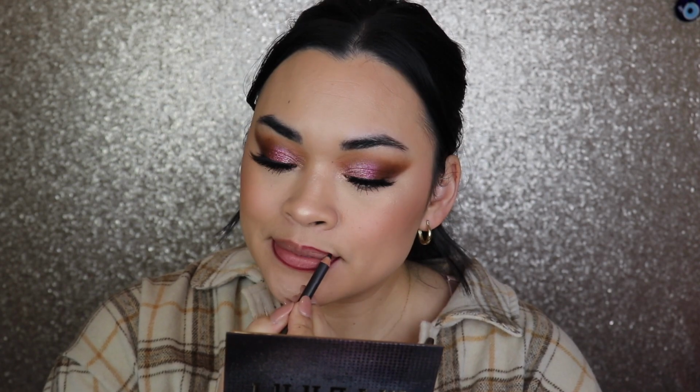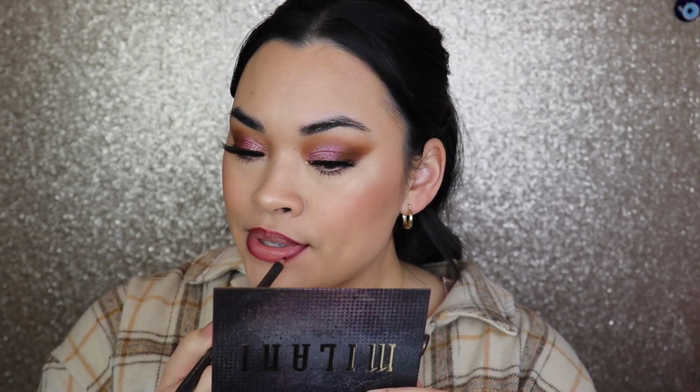I have MAC lip liners here. I don't have any Milani. I only have three Milani lip liners. I have an older one and then I have some of the newer ones, but I do have MAC. I have Current and Night Moth, and I think Current might actually be the shade. Okay, we're gonna use Current.